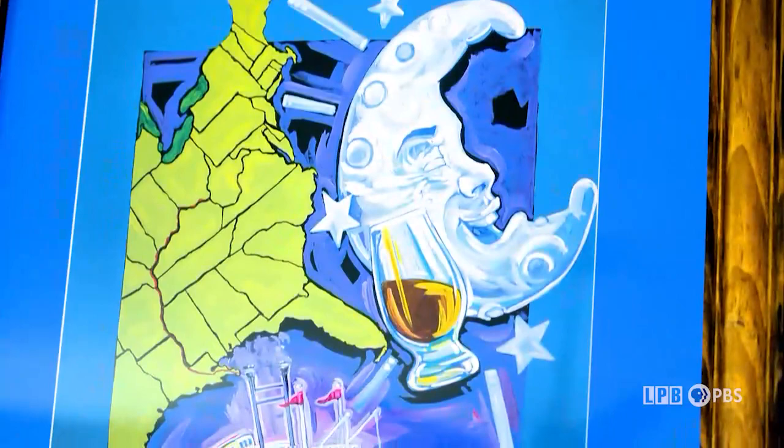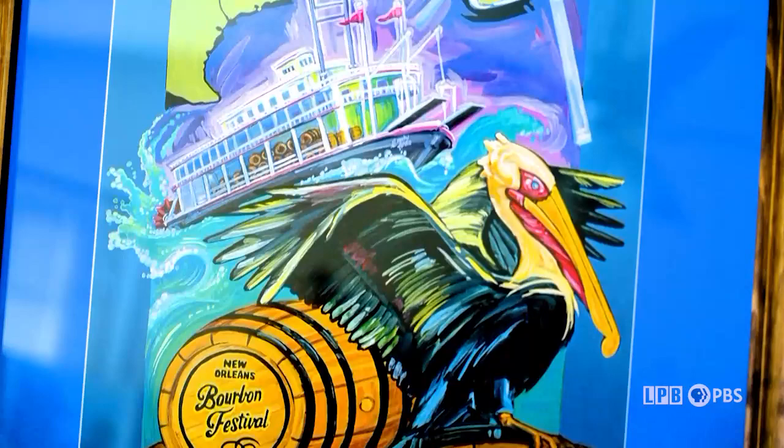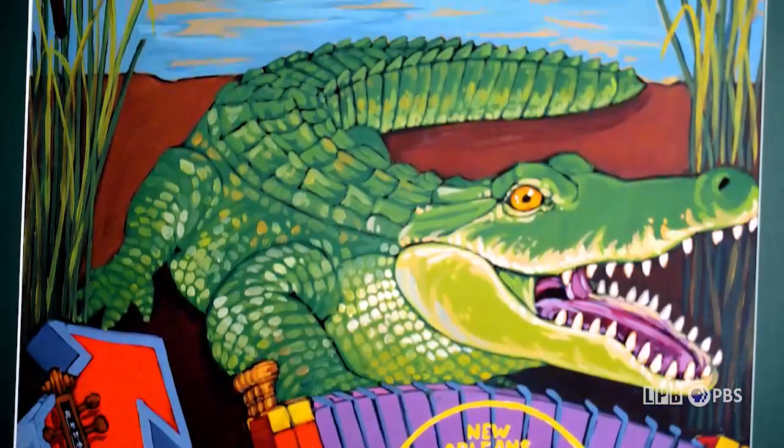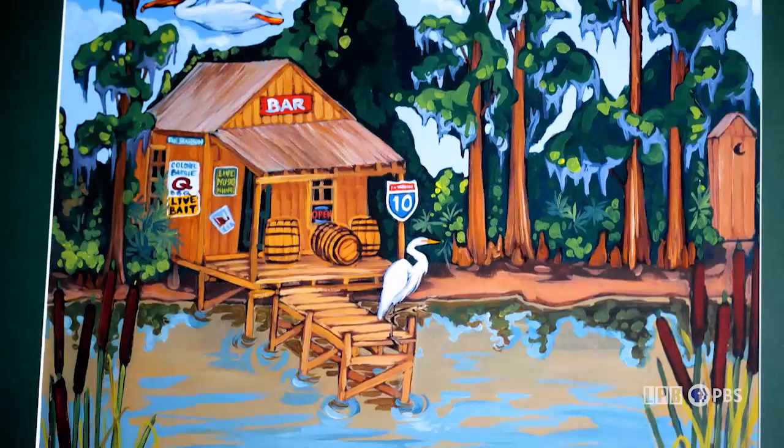So for the past few years, I've had the pleasure of designing all of the posters for the New Orleans Bourbon Fest. It's a fun festival where they let you go in and sample all these high-end bourbons. I try to keep all the posters with a Louisiana theme because it's the New Orleans Bourbon Festival. I added all things like alligators and fiddles and accordions and anything I could think of, and a little Cajun cottage back in the back with a bar, even with a little outhouse in the back.